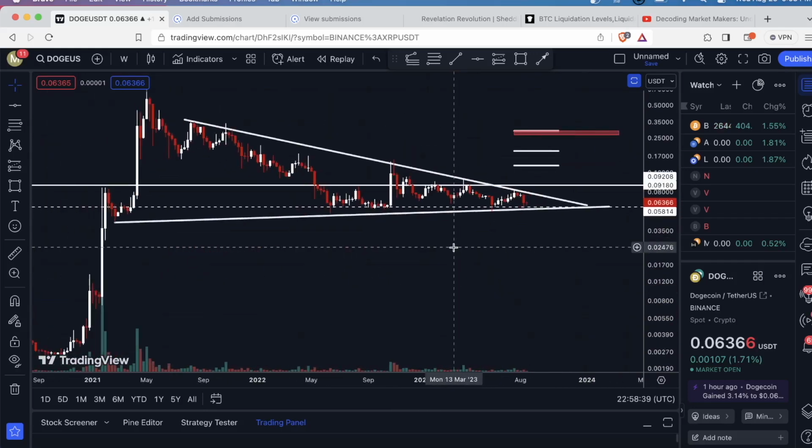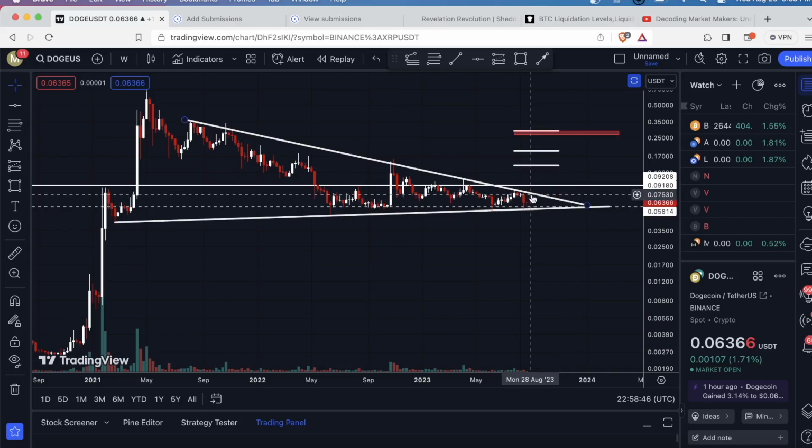Now, in terms of a directional bias, as you can see, we're at the lower region. So my directional bias in this instance is going to be to the upside. Again, it's not worth me taking a trade right now. I'm going to wait for the break in either direction.